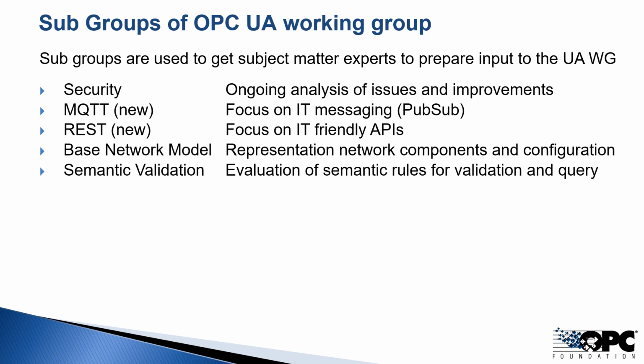The Security Working Group subgroup analyzes OPC UA related security incidents and discusses new security features for OPC UA.